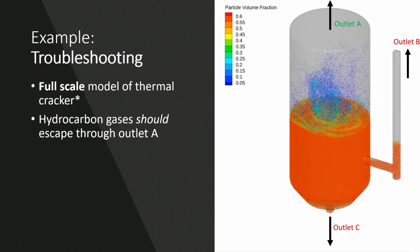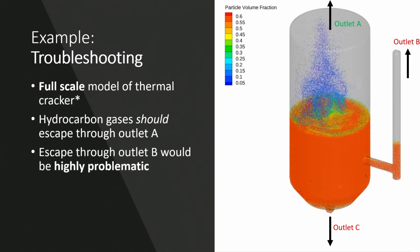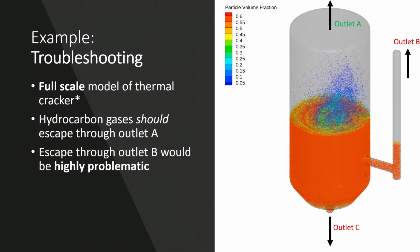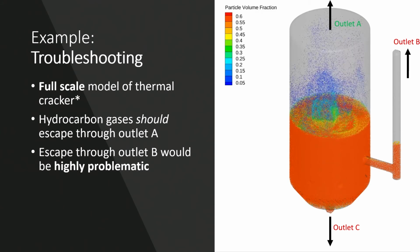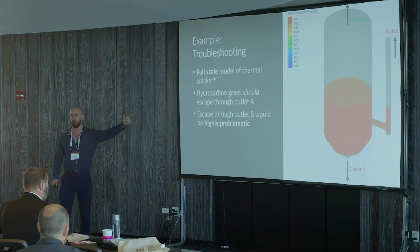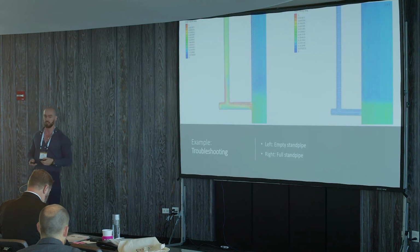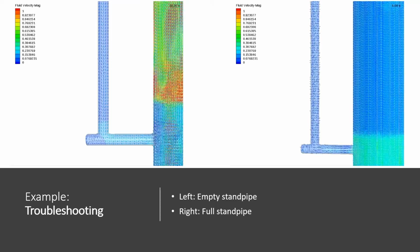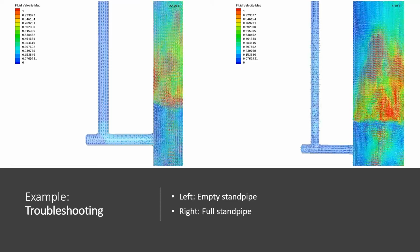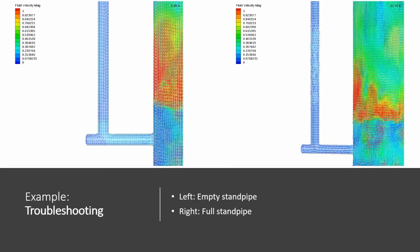but not quite. So if you're planning on stealing anything from this, don't worry, it's a fake reactor. So the hydrocarbon gases should all be going out of the top of our system into the distillation columns, but they should not be going out of our outlet B, because if they do, then we're going to blow up our other unit, which is obviously not good. I said this as a joke, but this almost happened a couple of times. And this one actually turned out to be quite a simple one to solve, because the L valve, the standpipe that they had, can either be kept full or it can be kept empty.